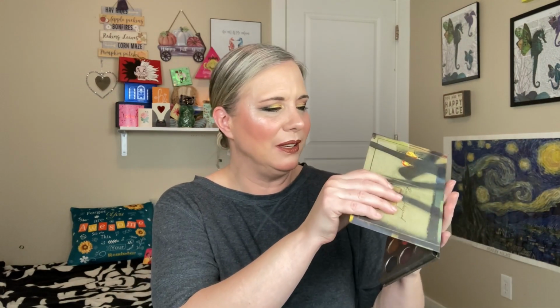I do have a look on my eyelids today out of this palette. This is definitely in my top 5 palettes of all time. It may even be in my top 3 palettes of all time, but definitely my favorite palette from this brand. I don't know that it will ever not be my favorite palette from this brand. You know, they release beautiful palettes a lot, but I don't know, this just has my heart and soul. I just think it has everything I could ever want in a palette, and I absolutely am madly in love with it. I think I've said that about 25 times now.